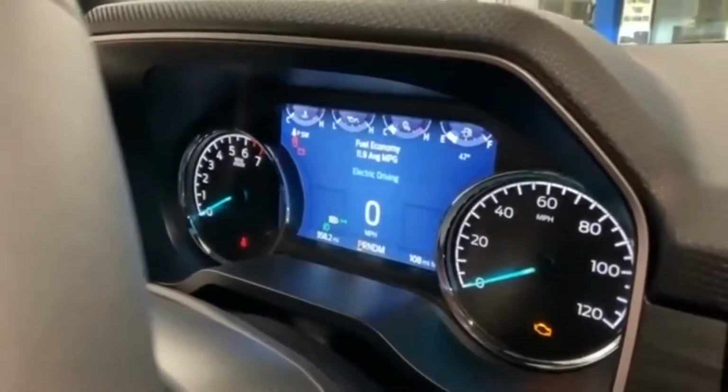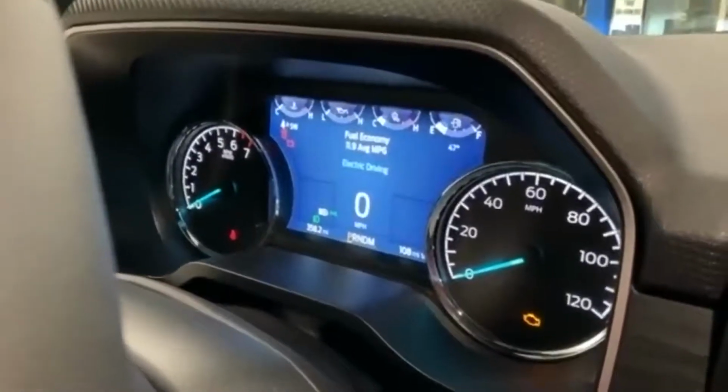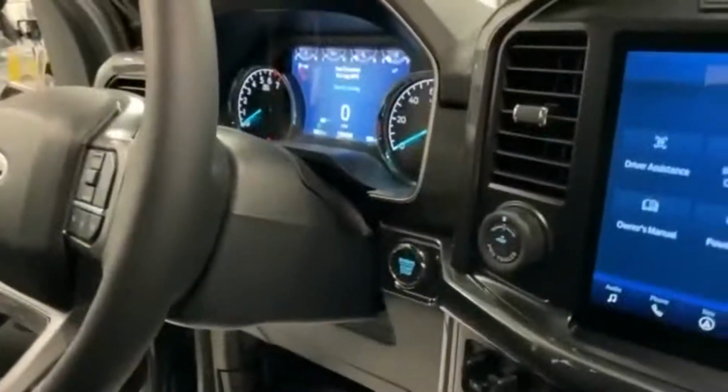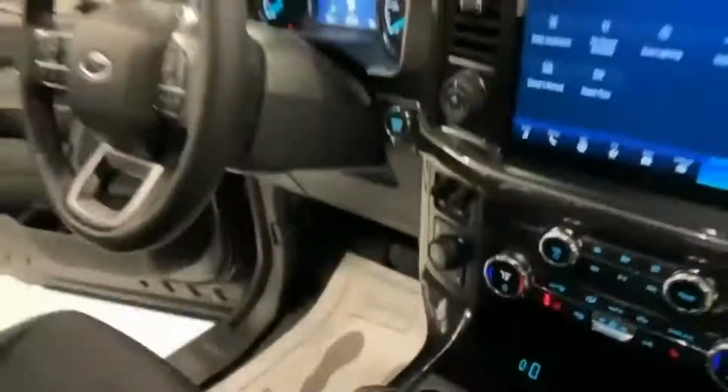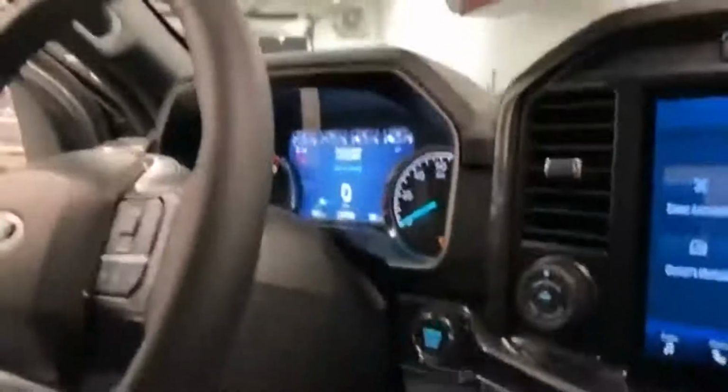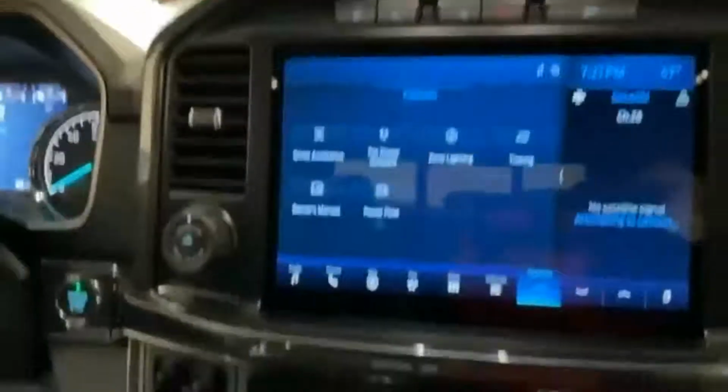Also, you're going to have the intelligent access push button right here. All you gotta do is just put your foot on the brake, tap the button, start it up. You don't even need to have the key out of your pocket. You can just sit in the truck and it'll start right up for you. The 12-inch center stack touchscreen is also going to be standard on this truck.